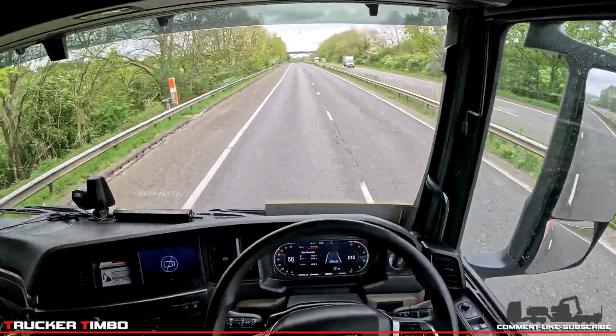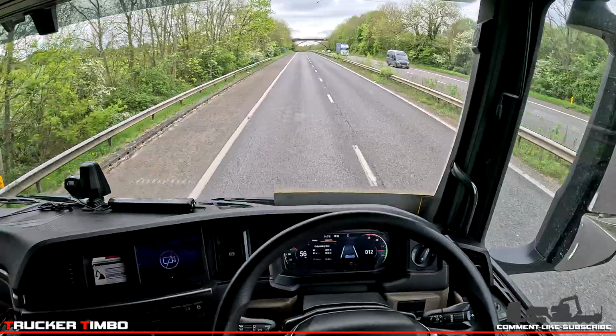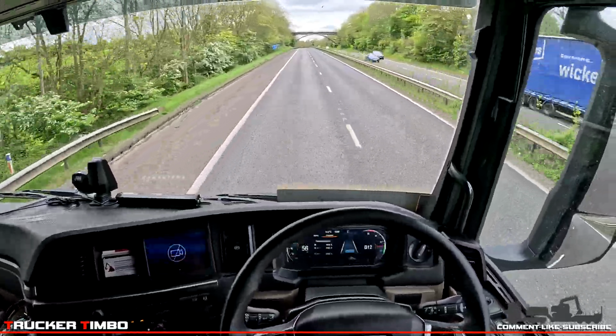Slightly different bridge, this one. I don't know if you can see it. Quite a high one, this one. Big arch on it.